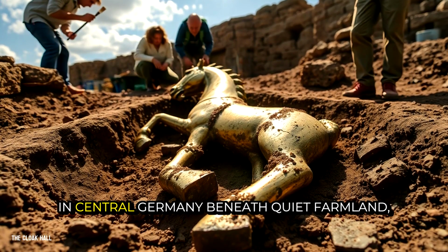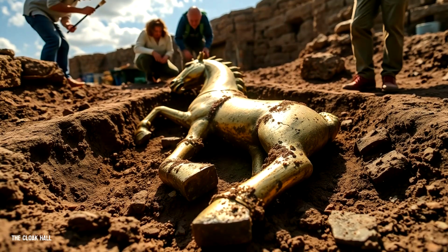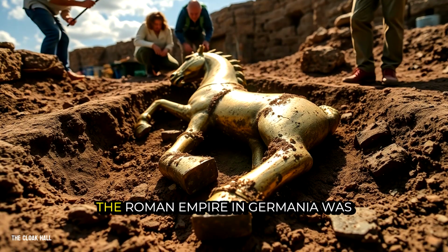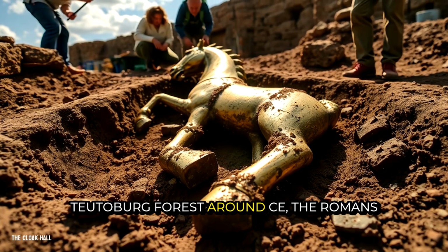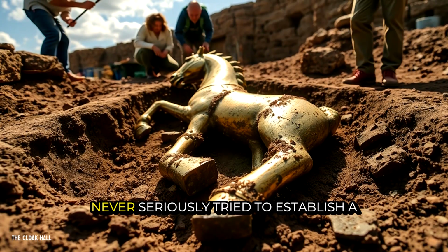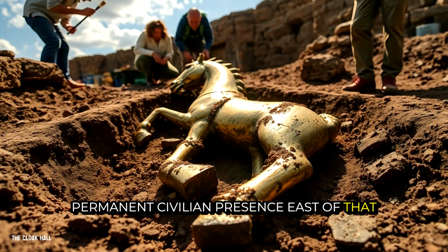In central Germany, beneath quiet farmland, another lost city lay waiting to rewrite history. For decades, the conventional story of the Roman Empire in Germania was simple. After the devastating defeat in the Teutoburg Forest around 9 CE, the Romans pulled back behind the Rhine and never seriously tried to establish a permanent civilian presence east of that river.